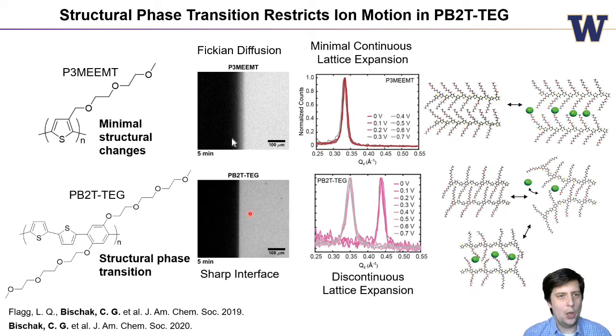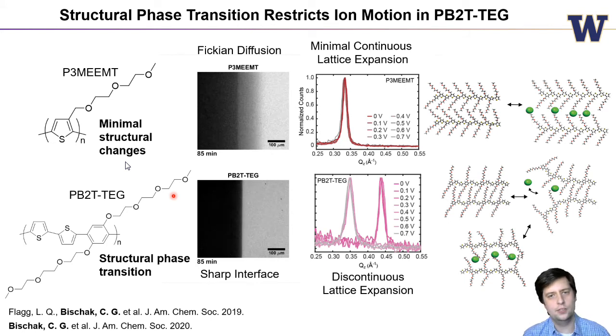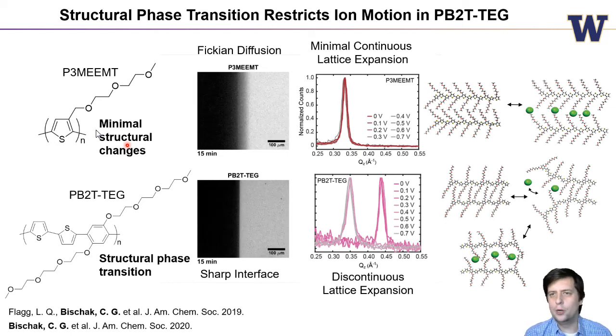So putting this all together, we see that the backbone between these two polymers really impacts how ions enter the film. In P3-MeEMT, we see that the diffusion of the ions is really not limited by any changes in the lattice structure. Whereas with Pb2-TEG, we think that this phase transition at the interface is what's restricting diffusion at the interface. And so there are a lot of open questions about this system.